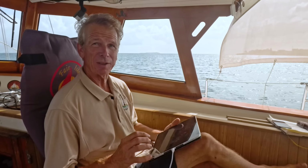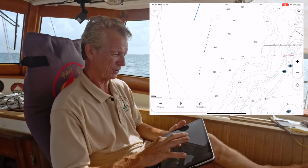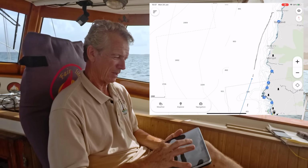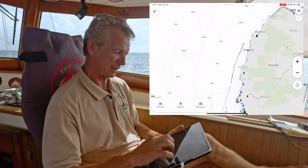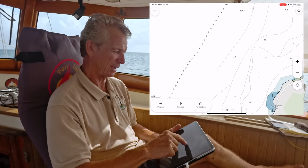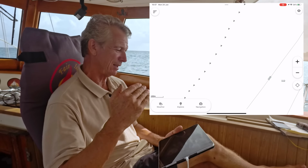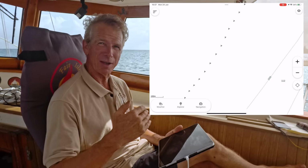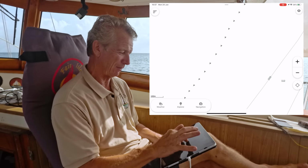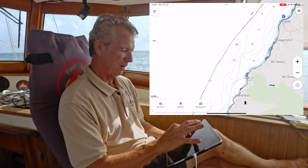So let's have a little look at the screen again and have a look at some of the things that are on there. You'll see this is from my last trip when we sailed back down through the Grenadines. This line, that's our track coming down. They call them breadcrumbs, so it shows them. The idea is that if they're closer together, then you're going slow. If they're further apart, you're moving a bit faster. I think they're going to change this system now to just be a line, which is better.